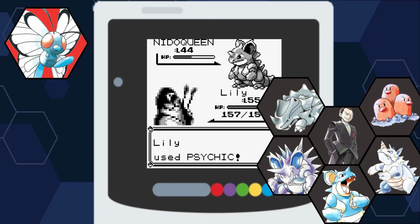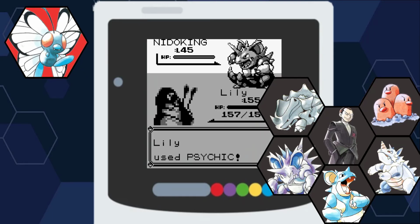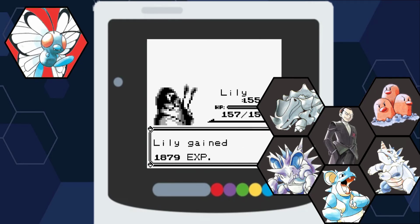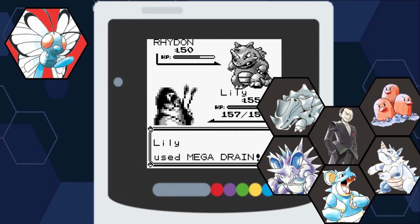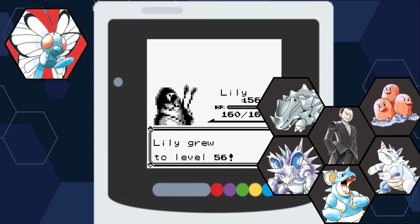The King comes out next and shares the same fate as Nidoqueen. Finally, up last is Giovanni's Rhydon, which Butterfree also drains the life out of with Mega Drain, wiping out this gym. This was possibly the easiest gym battle we've ever had, so much for Giovanni being the best trainer.